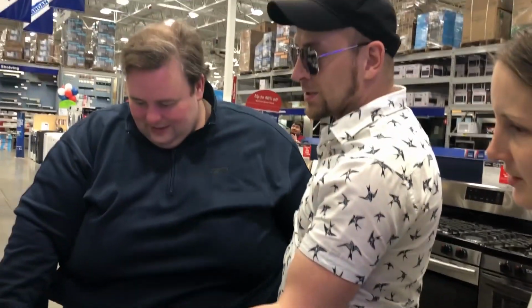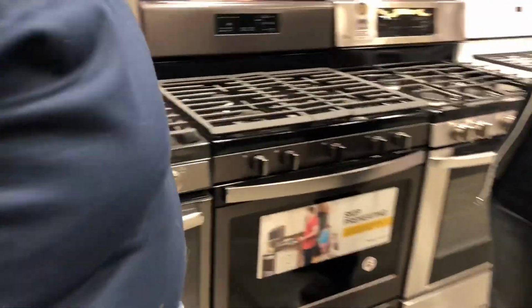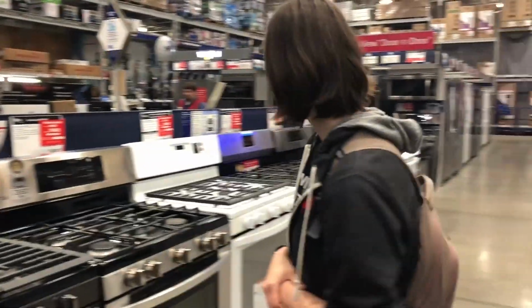What's the benefit of gas over electric? If you lose your power, you still have it. So it's a more controllable heat. Yeah, you can control the heat much more specifically. I'm not a fan of dark black. That stove right there really calls to me. Even refrigerators, you want a white refrigerator? Yeah. I think I would like a black refrigerator. Yeah? I like stainless steel.